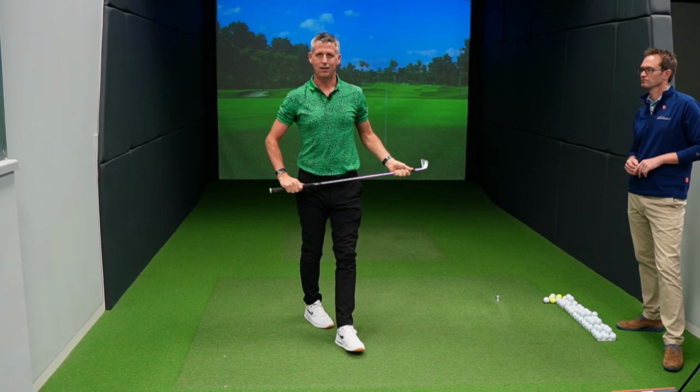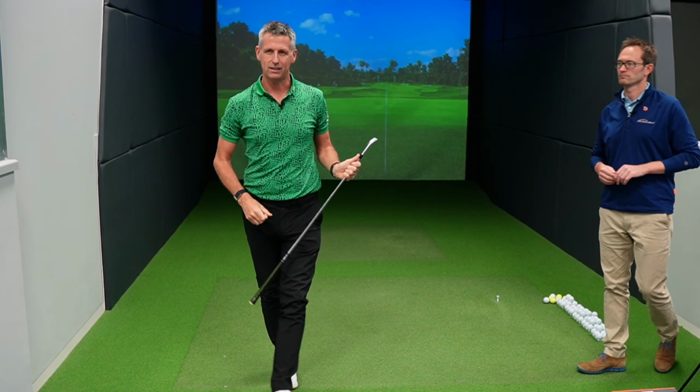And hopefully that'll give you a little bit more energy in that left leg and give you a little bit more angle of attack. It'll give you a bit more path from the inside as well. And if your grip's right, you never know, you might be able to hit yourself a little draw.